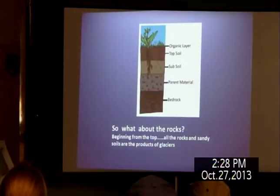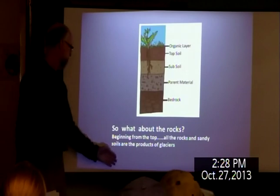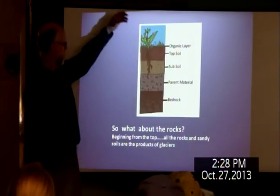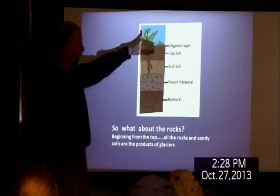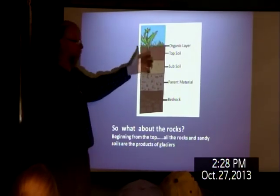But yes, what about the rocks? That's what we're here for. Okay, so we begin at the top, as I said. All the rocks and sandy soil are the products really of your glaciers. If you walked right out now and looked at the soil, the top part is 100% organic. Then you start getting into the topsoil, maybe 50% organic, and then you start getting into your subsoil, and then you start finding all your rocks.